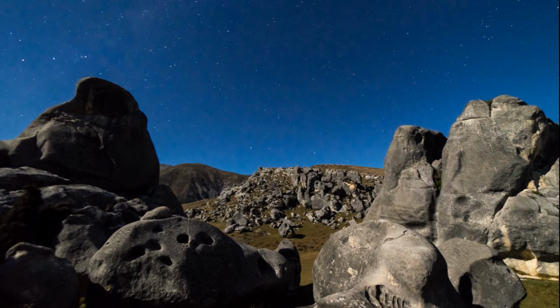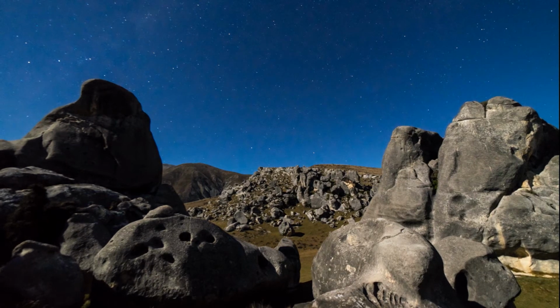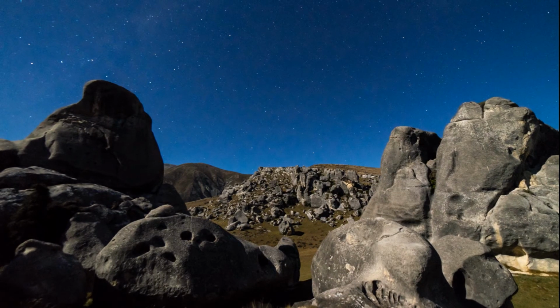The moon is right behind me, so I can avoid any of that lens flare or anything that was coming off there with that brightness of that moon. So we'll see if we can set up a few test shots, make sure that everything is set up nicely, and then I might sit down and just enjoy the stars.